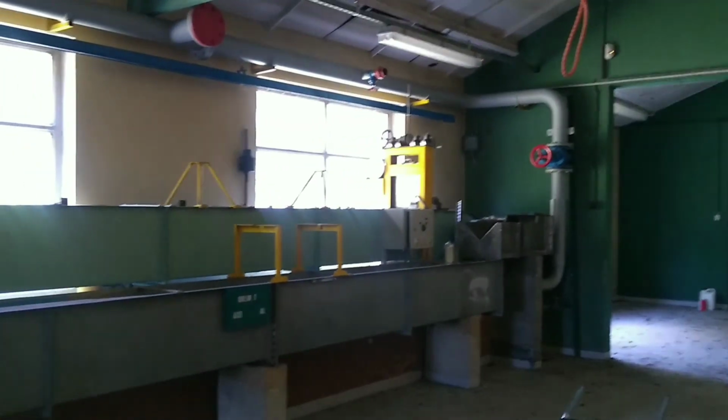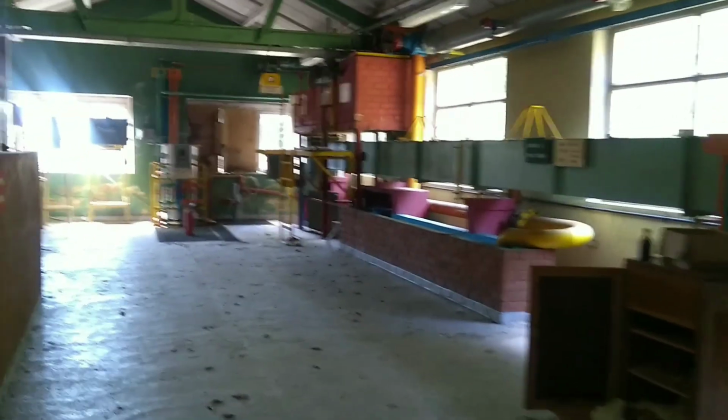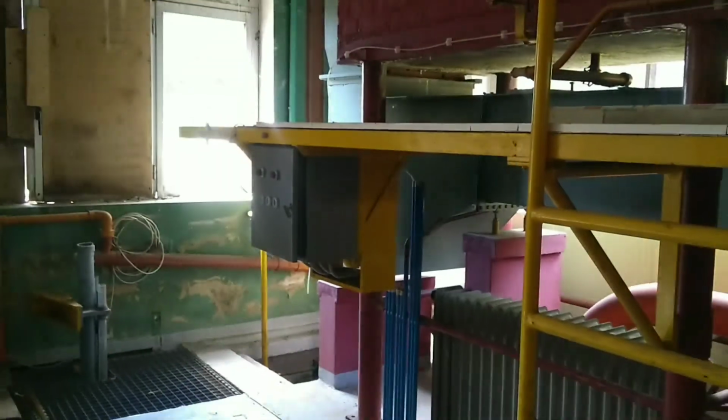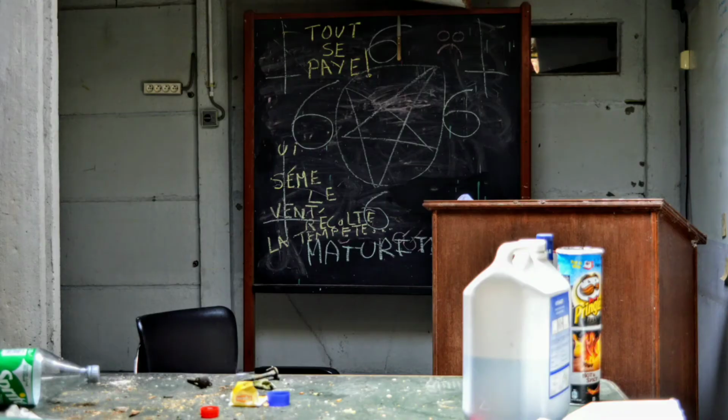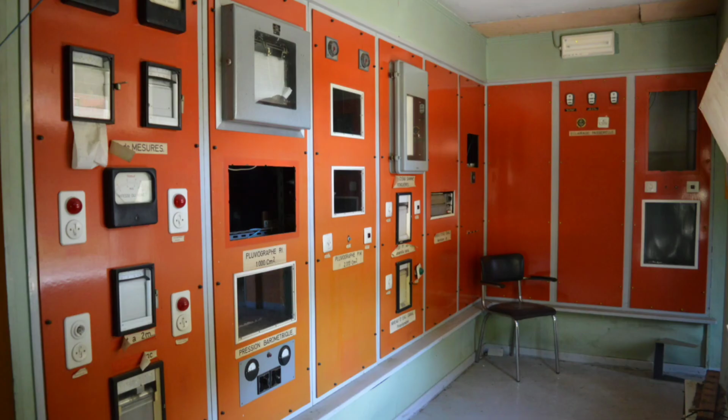This is the building where they control the canal. I don't know what all this equipment is. Someone lived there as well. Here you can see his living room and 666. Tutsapi means everything has a price. Here are some pictures.